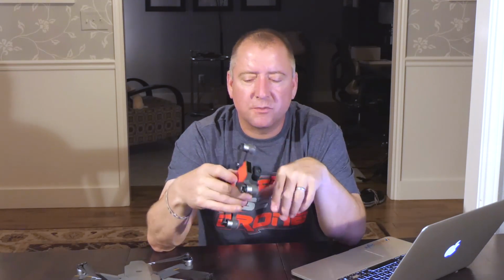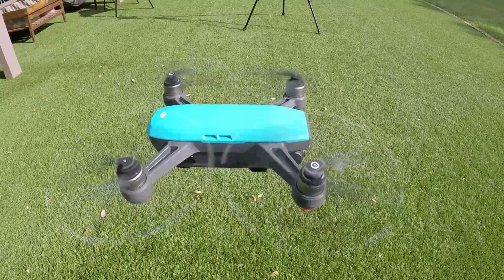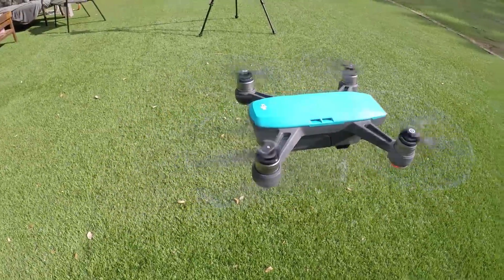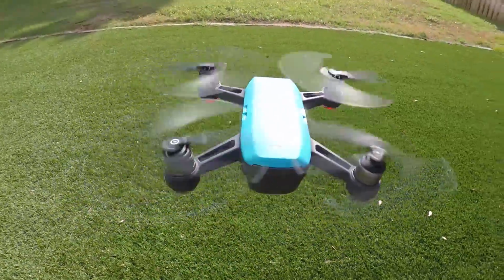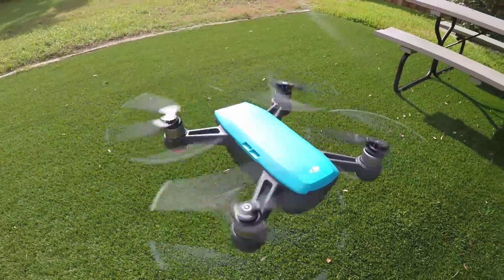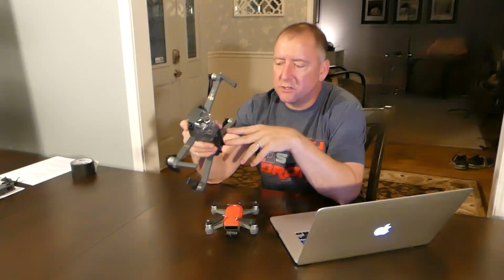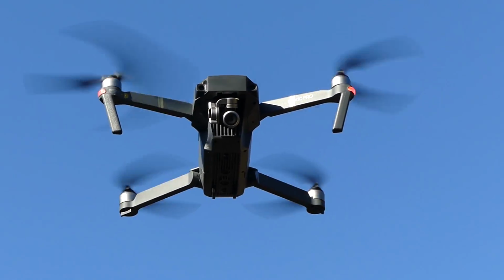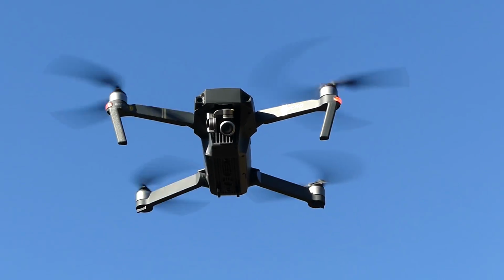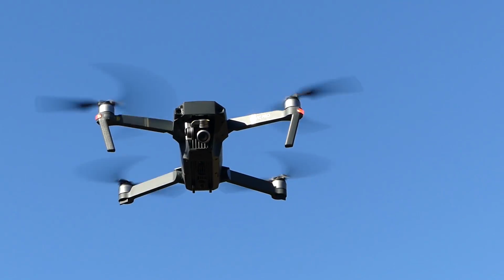I would consider the Spark to be a little bit more casual and fun. It's what some people call a selfie drone, and it's for taking pictures of yourself, posting to social media, having fun with your family, letting your kids fly it. It's very unintimidating, so you know, flying it with people who might be a little bit intimidated by drones. Whereas the Mavic can do a lot of those things, but it's also a bit more professional and a bit more intimidating and a bit bigger and a little more ominous looking, quite honestly. It's not as cute as the Spark.